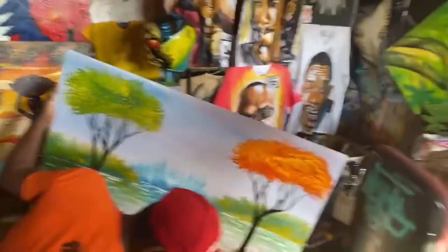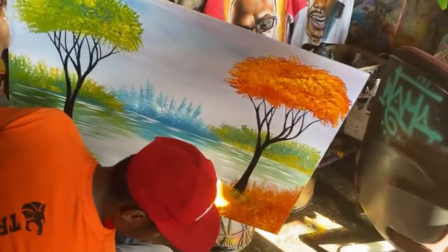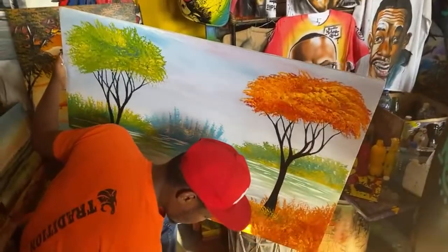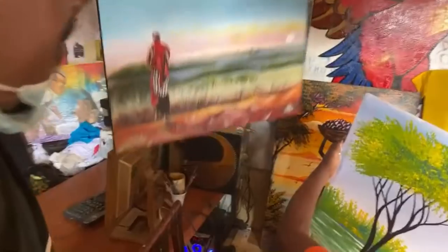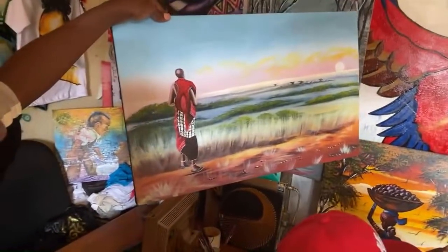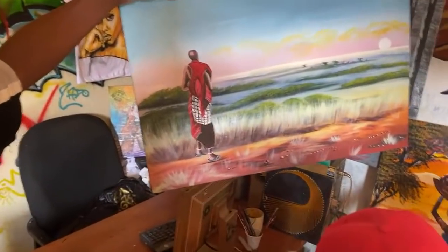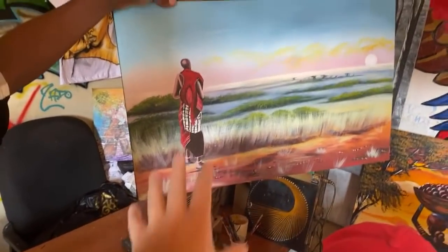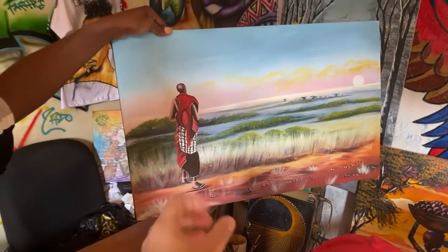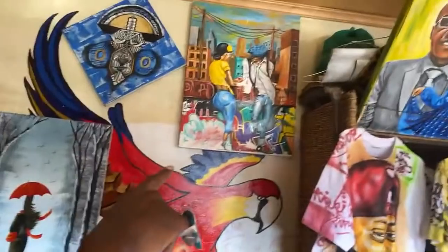So, let's go back. Here, with the Maasai market thing. Yes, this one is for the Maasai market. We have some more here. I think these paintings could sell very, very well in Italy. Yeah, because it's fascinating. You have to think, I don't want to say that people are dumb, but they expect that Africa is just like this. They don't think that there are roads, cars. That one wouldn't do so much.